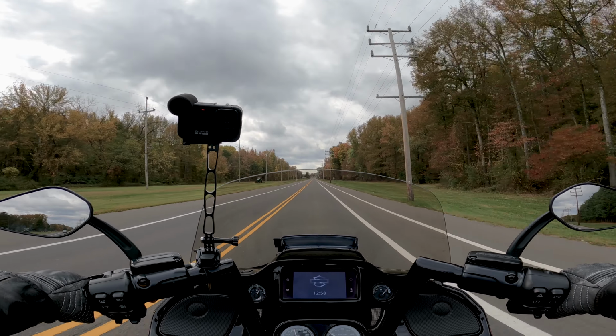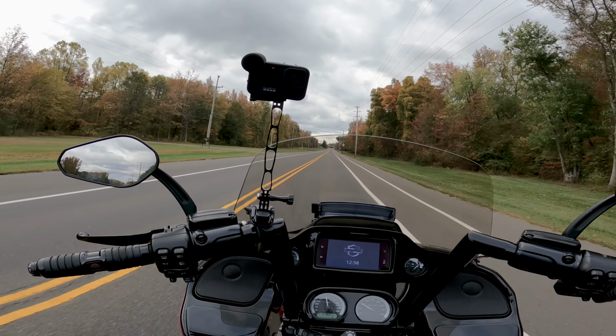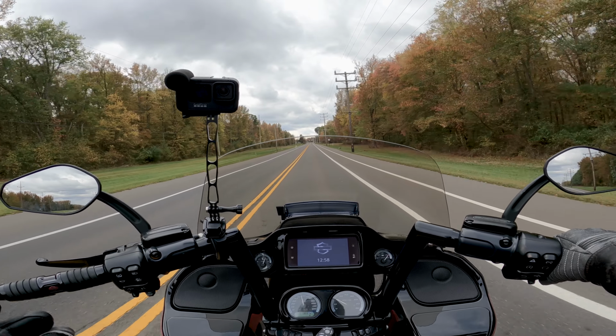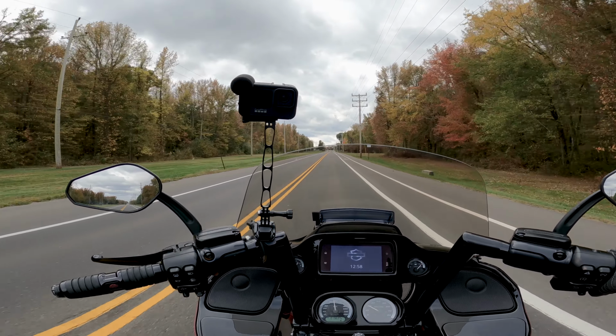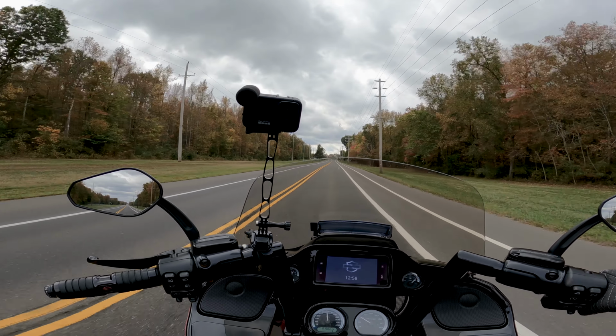So the thing that I really like about this windshield is this is the GT cut. The GT cut is going to extend the windshield further out, and that protects you more from wind. Because like I said, this is a touring windshield. You want as much coverage as possible.